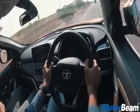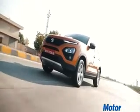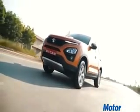The ride quality is very great. In fact, it's only at low speed you can feel a little bit of the judder, but as the speed increases, the ride quality simply improves and becomes absolutely phenomenal.